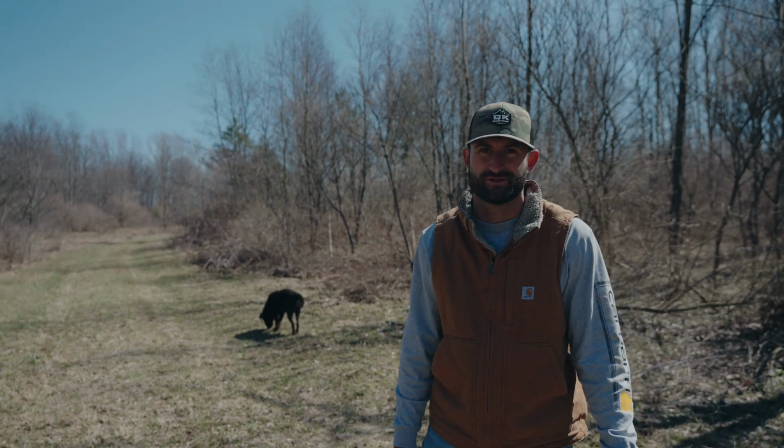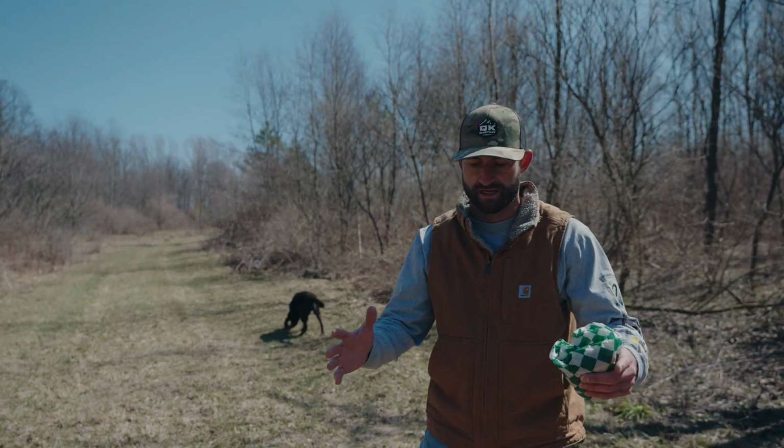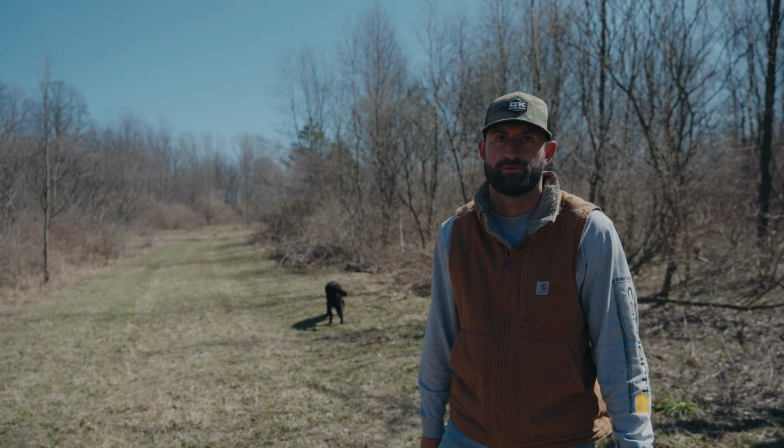There's a decent amount of brush, won't be too much clearing, but it's kind of in the center of the property. I think that'll be a good place for a big food plot.